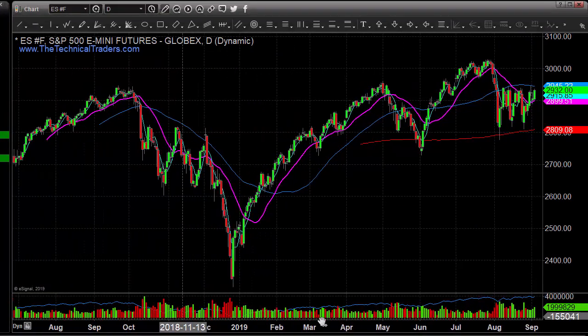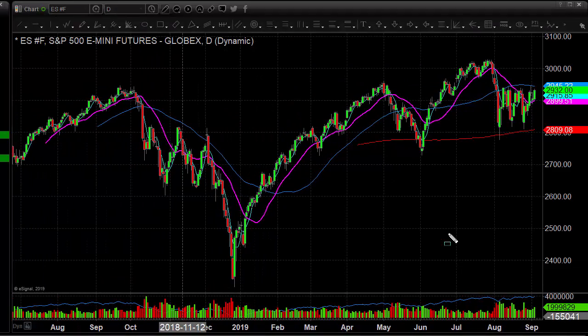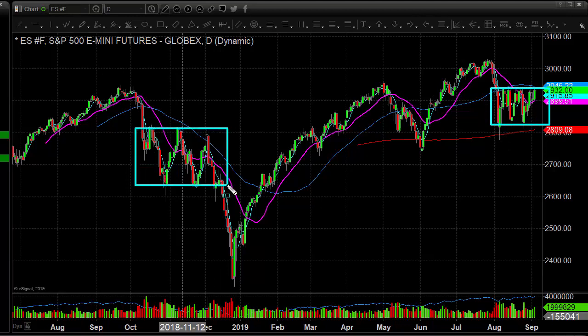Now let's just take a look at the big picture of the S&P 500. The type of price action we are seeing right here, this range, whichever way it breaks is going to be significant. We had a similar style range over here. Obviously this one broke to the downside. You can see how big the move was. If we break to the upside here, we're going back up to these highs.